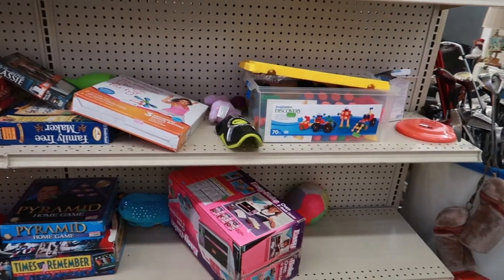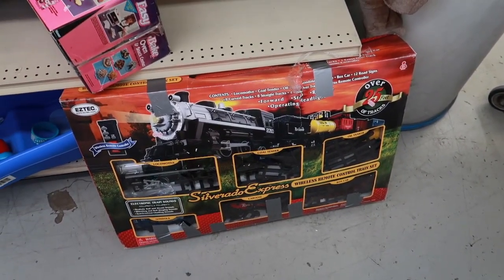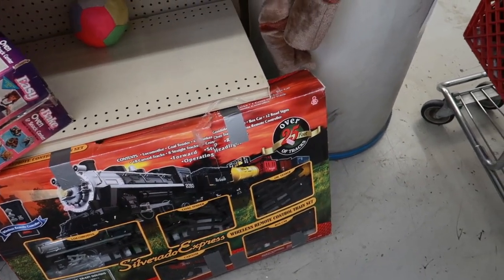There's really not that much toys here. Like that whole train set, but it kind of looks like it might be a Walmart brand.